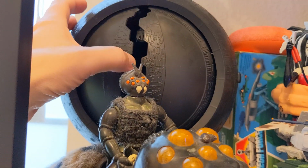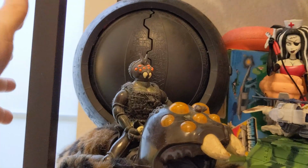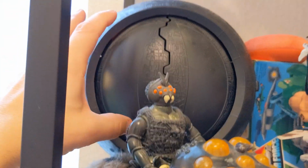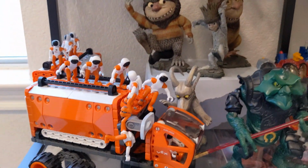This is Battle Planets, I believe it is. This is the mega set thing. It lights up. It does all this stuff. I did not own this as a kid. I owned it later, but I have all the remaining parts. Here's just some fun stuff.